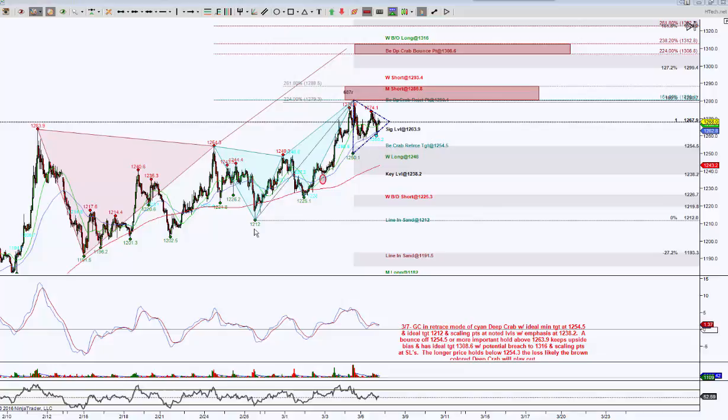So really, I'd like to see it hold below 1254.5 to pretty much weaken the probability of completing this larger deep crab. Okay, so where it is in relation to this double pointed triangle at 1254.3 is going to be absolutely important, and it does correlate with its ideal minimum retracement target. Okay, all right.